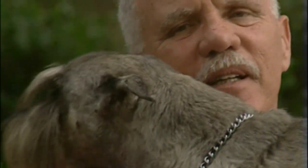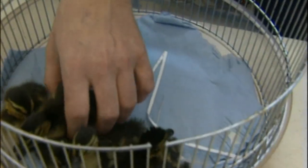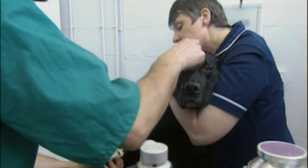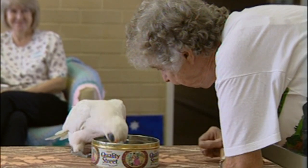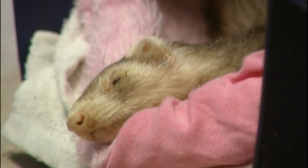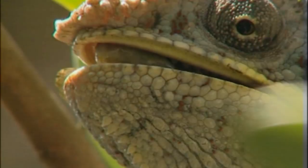Welcome to the world of animal allies, the doctors, volunteers, pet owners, and other surprising visitors who are out there making a difference. In the UK, animal doctors are kept busy looking after homeless ducklings and a limping dog. While in Animal Helpers, a cheeky Australian Corella keeps the elderly young at heart. This week's how-to has all the tips on keeping ferrets. And in Animal World, the Madagascan chameleon has dinner.